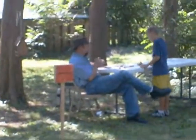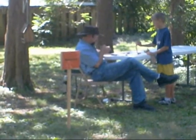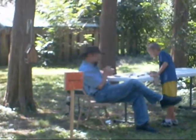Hey, Mr. Wood Carver, what you carving there? I'm carving wood. You don't say. Alright, that's enough.